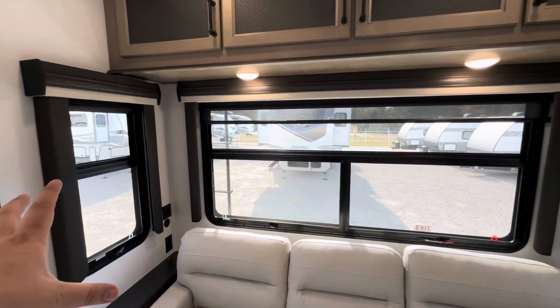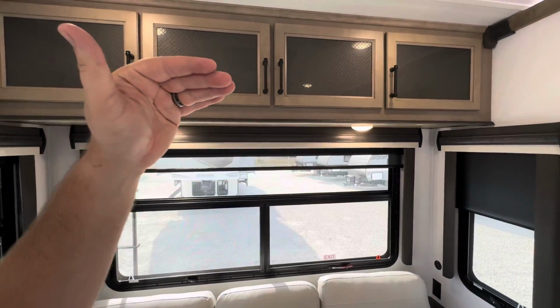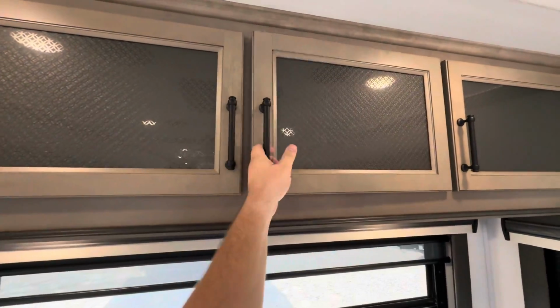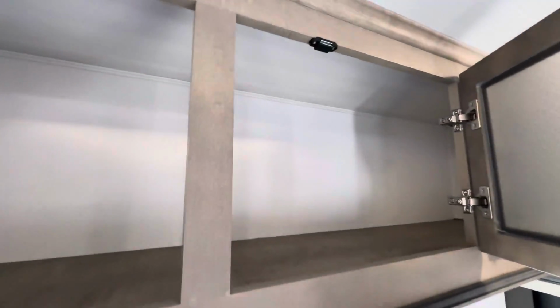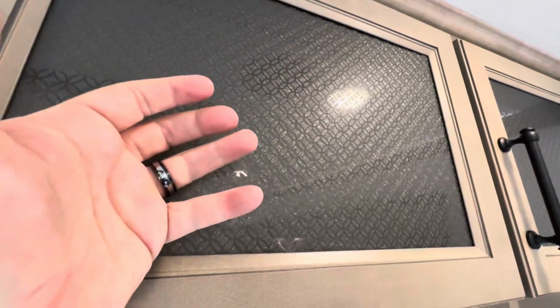Again, all the windows open up. All have the day and night shades. And due to the height of this camper, you are going to get some pretty good storage up here. And it's got those little glass inserts, which have that cool little kind of Celtic look to them.